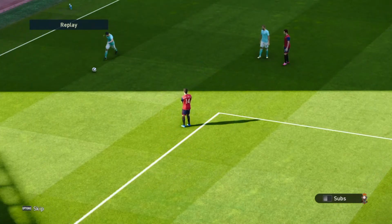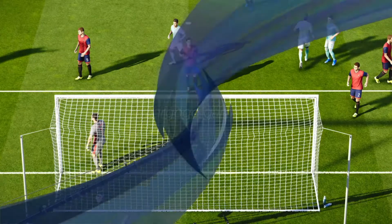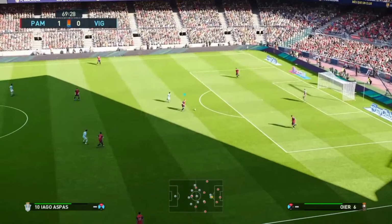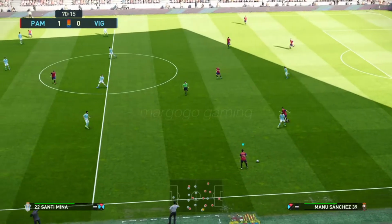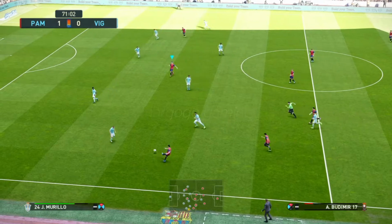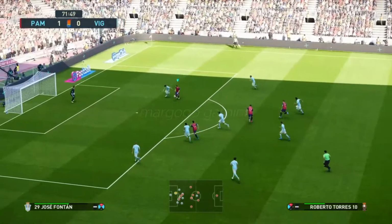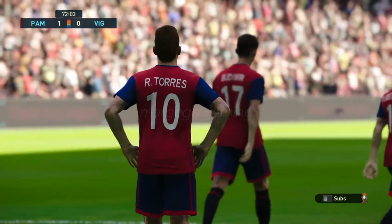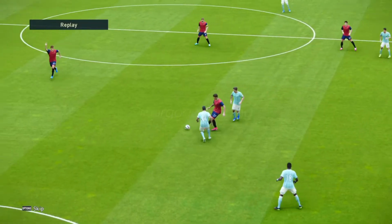Needed a better contact. Well, being able to generate that amount of activity in the box means it's hard not to pick someone out. Hardly anything between the sides, and it's 1-0. Gets it, and he's had a shot! Oh, that was nice, but not quite the end product required. It didn't quite come off on this occasion, but it only needs a gentle tweak.